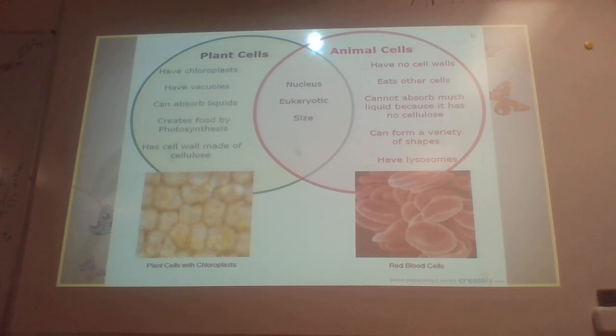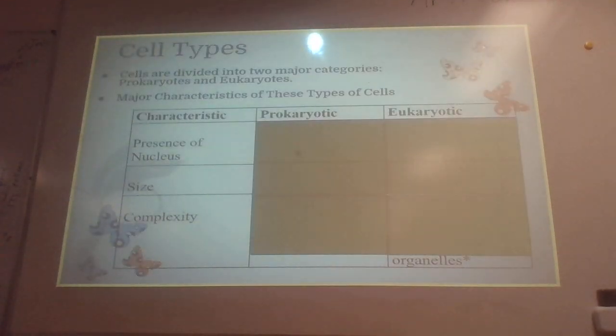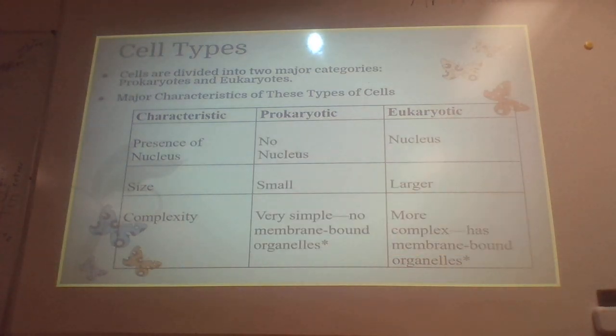Okay, and this is the information that they had to put in. These three obviously go in the both section. Okay, prokaryotic versus eukaryotic cells. We just went through and filled in this table, which is next in the notes. Once they had this filled in, we took a little time to talk about what these actually mean.